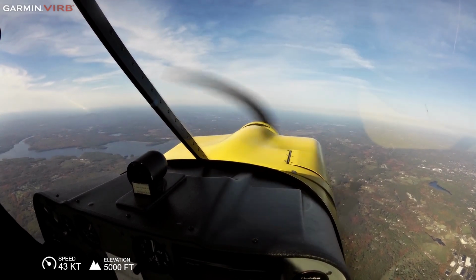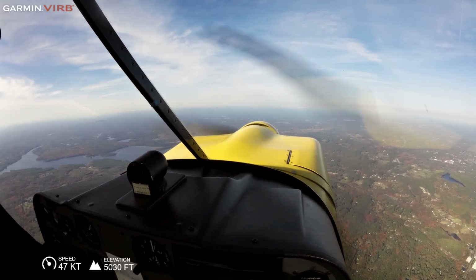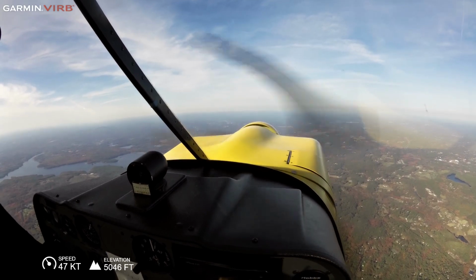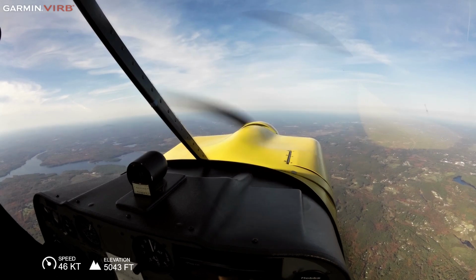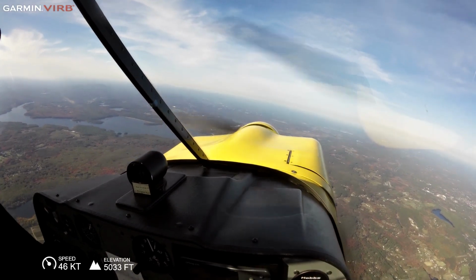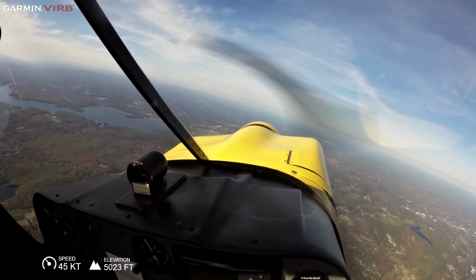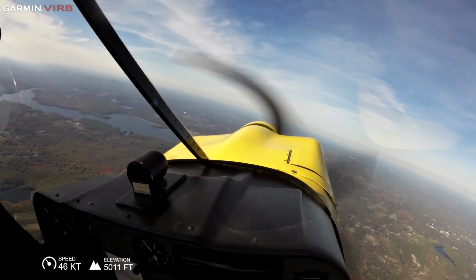Okay, 5,000 feet. So coordinated flight and uncoordinated flight. Coordinated is ball in the middle. Uncoordinated is ball not in the middle. But there's two different ways to do that. There's slips and skids. So if I'm in a left-hand turn, and I've got a whole bunch of right rudder on, opposite rudder from the turn, that's a slip. We're sliding.